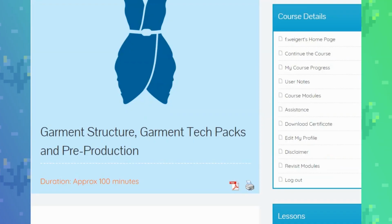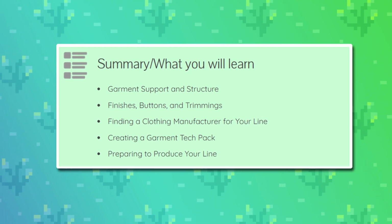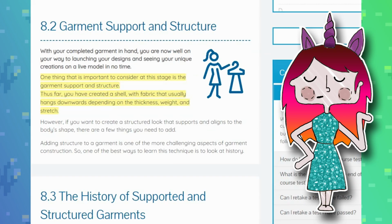Module 8. Garment structure, garment tech packs, and pre-production. Everything is 100 minutes. Summary of what will I learn? Here we will go through some garment support and structure, finishes, how to find a manufacturer for your line, creating a tech pack, and preparing to produce your line. After the introduction, we go straight to garment structure. Again, a little bit of fashion history. Nice complementation to that second module.